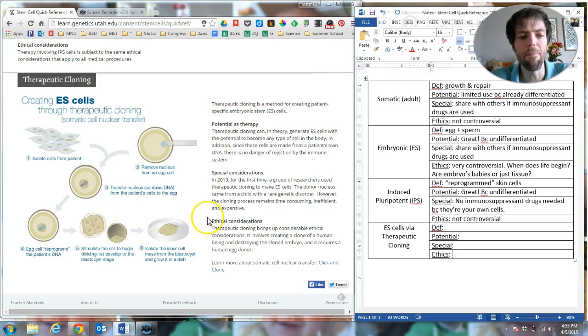So what's unique about this is we're still making an embryo, but instead of using a sperm and egg, we're using the DNA from someone's skin cells and putting it inside a woman's egg. I know it sounds sort of far out and science fiction-y, but we've already been doing this for a few years. So let's go ahead and fill out our notes on this.